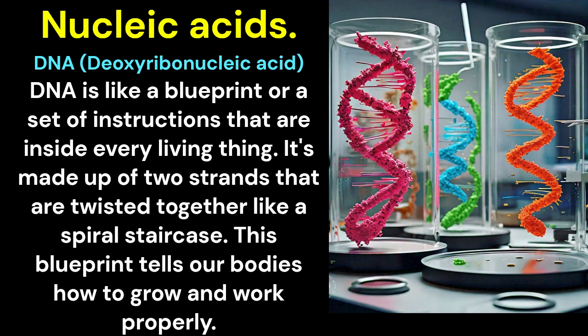DNA, deoxyribonucleic acid. DNA is like a blueprint or a set of instructions that are inside every living thing. It's made up of two strands that are twisted together like a spiral staircase. This blueprint tells our bodies how to grow and work properly.